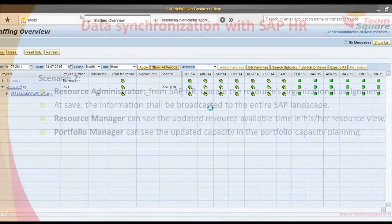The second scenario now is more dealing with capacity planning in the portfolio management. As a resource administrator, I will update a resource assignment because I know that this resource will leave the organization at the end of the year. When doing this change in the SAP HR module, then in the portfolio management system, I shall see, as a resource manager, that this resource will not be available in my team from the next year. And as a portfolio manager, I shall see that the capacity of my bucket also should be reduced accordingly if this resource leaves the company or the department.